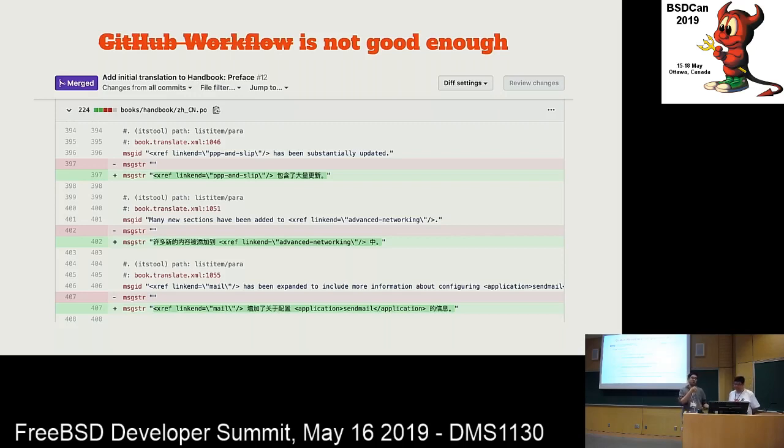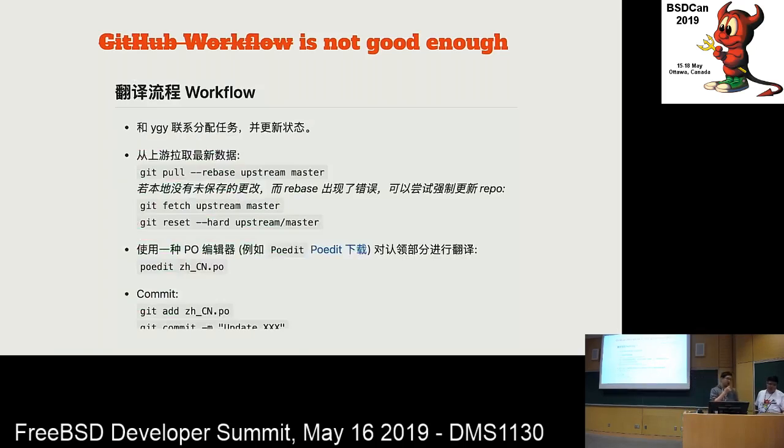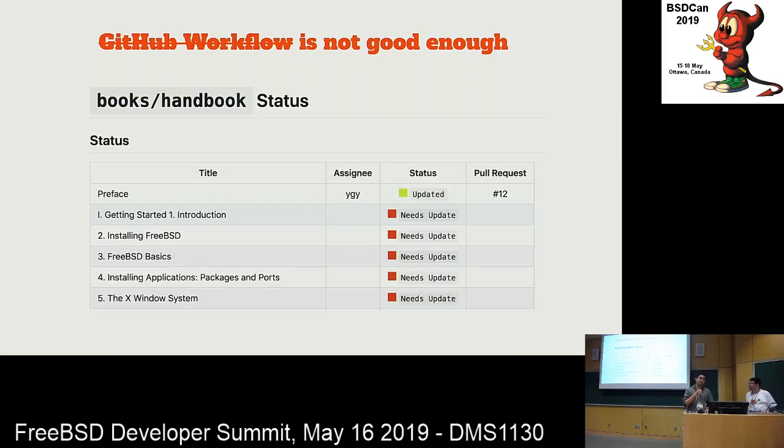It's the lack of whole automation and a complete workflow, so a casual translator will take a lot more time to learn how to build the documentation and how to make their first commit. We actually came up with a different workflow that's a little bit simplified, but it's not going to solve the problem just because it's still text-based. It's not fully utilizing the potential of this format. And we have to track all the progress by hand, by our eyes, manually.